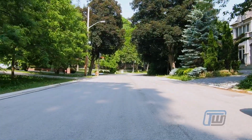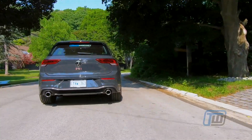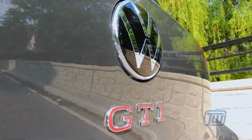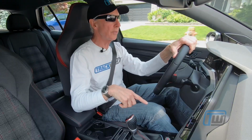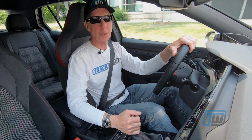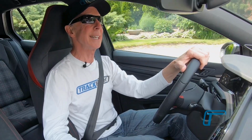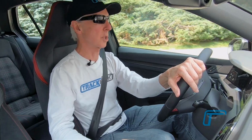Fast forward to today, and this 2023 Mark 8 GTI, celebrating 40 years since landing on this side of the Atlantic Ocean, is almost 2 feet longer, half a foot wider, has 241 horsepower, 6-speed manual transmission, and weighs more than 3,100 pounds. Volkswagen say that the GTI is the world's most successful compact sports car.